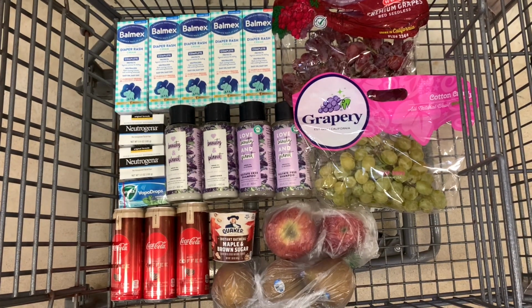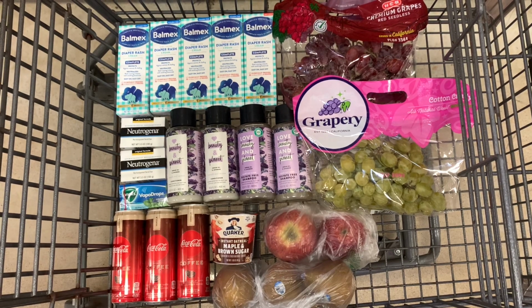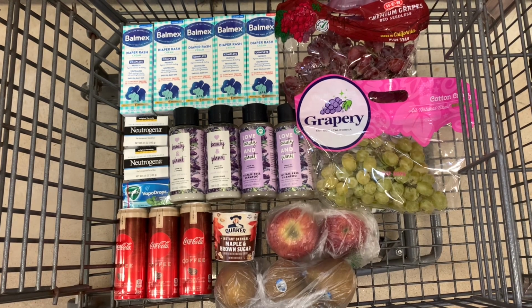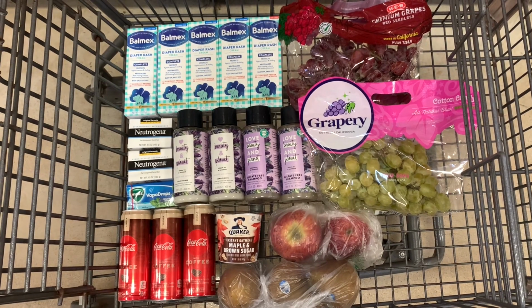All right, y'all, I finished up this haul with 20 items. That's if you're counting the apples as one as well as the pears. And I'm super stoked about it. I'm super happy about the fruit that I was able to grab as well as the Balmex. That's stuff I normally don't get. So happy about it. And I'm about to head to checkout and see how it goes there.